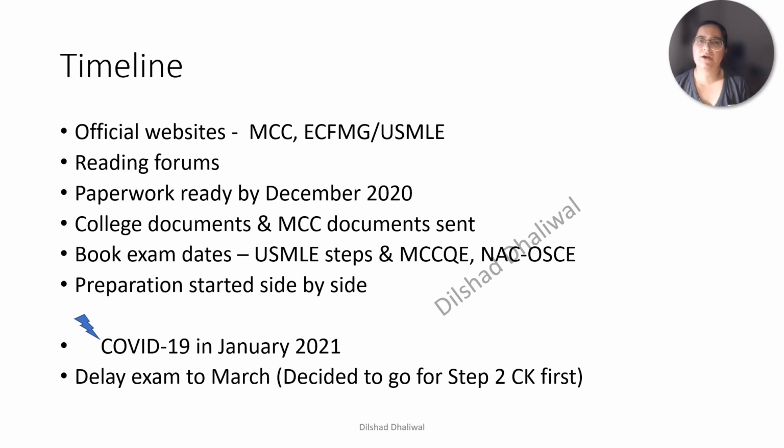I got my paperwork ready by December 2020. That meant source verification from MCCQE and sending my documents to ECFMG, and receiving the scheduling permit for QE1 and USMLE steps. I was doing preparation side by side, and as you all know, at this stage of preparation, Step 2 CK and QE1 have a similar subject overlap. So I thought it made sense to schedule the exams 1 month apart from each other, because that knowledge would be fresh at that time.